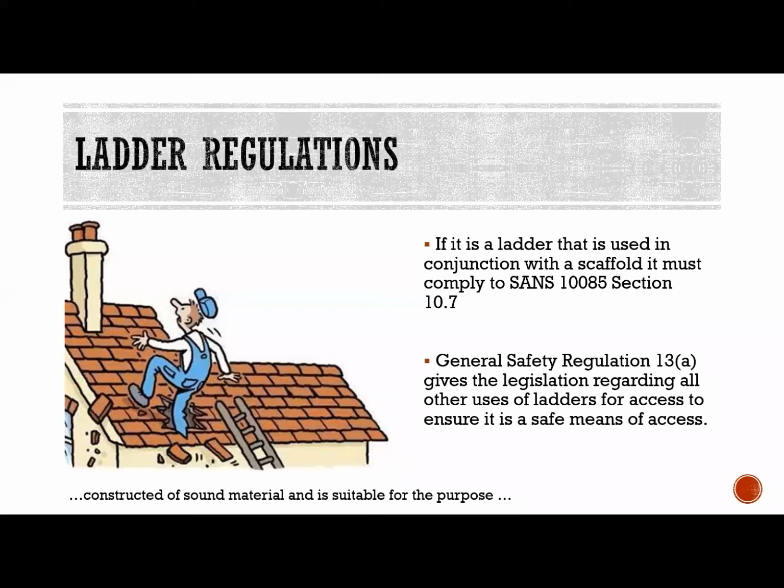Now, when it comes to ladders on scaffolding, many just do the scaffolding according to the SANS standard, but they do not take a look at the regulations for ladders as well. So when we are on a construction site, please remember, even though you are getting a contractor out, or perhaps the principal contractor, or even your client is supplying the actual scaffolding for you, the responsibility is still on the user of that scaffold, the same as it would be on the user of the actual ladder. And so if you are using somebody else's ladder, you might think to yourself, well, it's their responsibility to ensure it's safe. That is true.